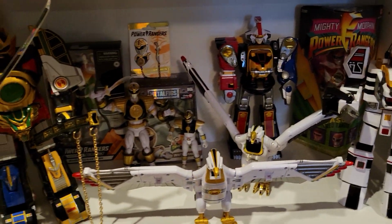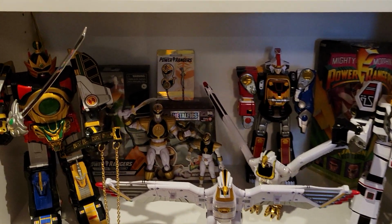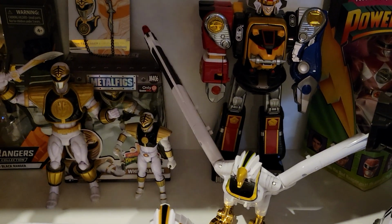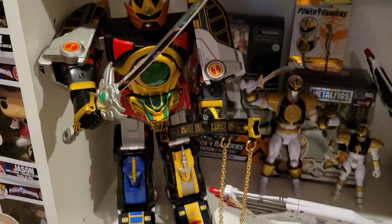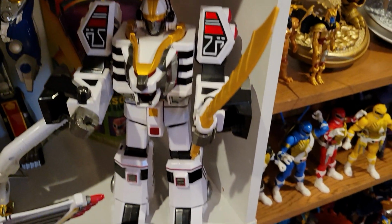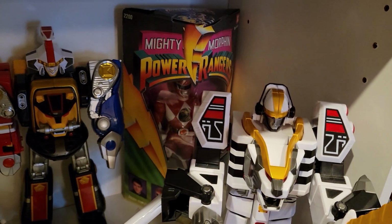Alright, the next shelf is mostly Legacy Zords, although there's a mixture of things here. So we've got the Lightning Collection Armored Black Ranger. We've got some White Ranger stuff here, you know, some Bandai figures and some other things. Then we've got the Legacy Thunder Megazord, Legacy Falcon Zord, the original Falcon Zord, and the Legacy Tiger Zord, and the Legacy Ninja Megazord. And then that is the vintage original Red Ranger.